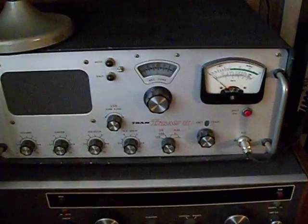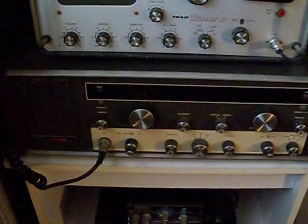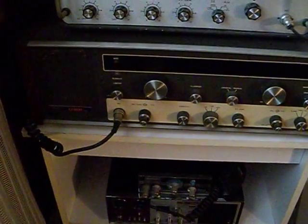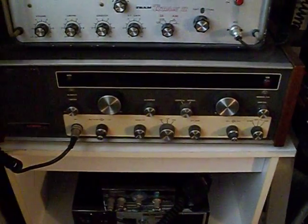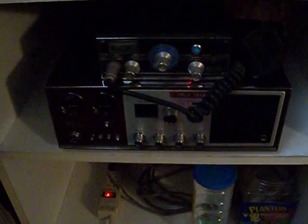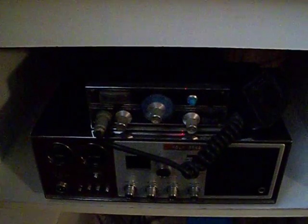Underneath we have the Tram Titan 2. There's the D104 for it. And underneath that we have the Tram D201, mint condition. And underneath that, we just have an old Robin Mobile that works, and an RCI Copilot base. All these radios work.